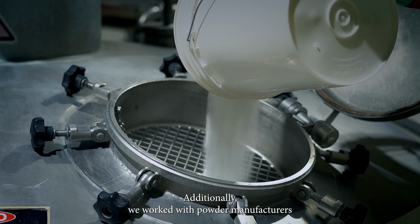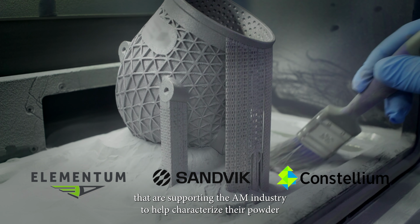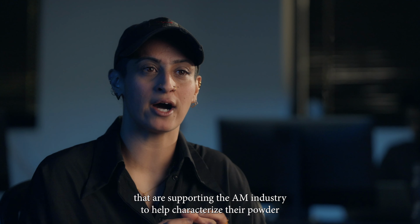Additionally, we work with powder manufacturers that are supporting the AM industry to help characterize their powder and qualify it so that they can provide for those aerospace primes. We open the doors for all of these new space companies and other organizations that are beginning to integrate additive into their market.